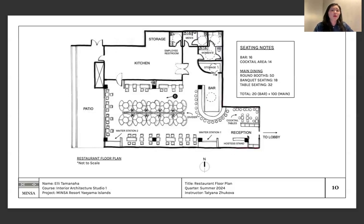As you walk into the reception, there'll be a hostess stand right to your left, and some waiting or seating area. Guests also have the option to grab a drink and sit at the cocktail tables around here or at the bar until their table is ready. There are waiter stations both here and in this corner, which are the furthest points from the back kitchen, so that the waitresses have easy access to things like extra utensils or cups.